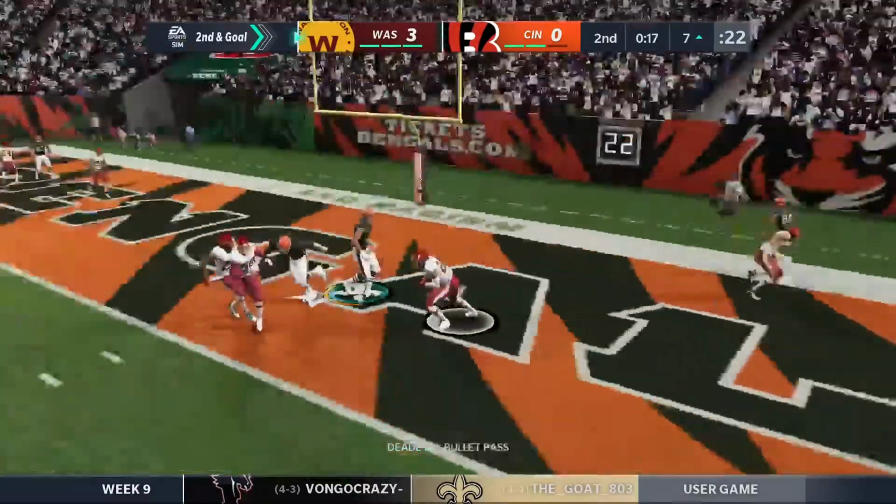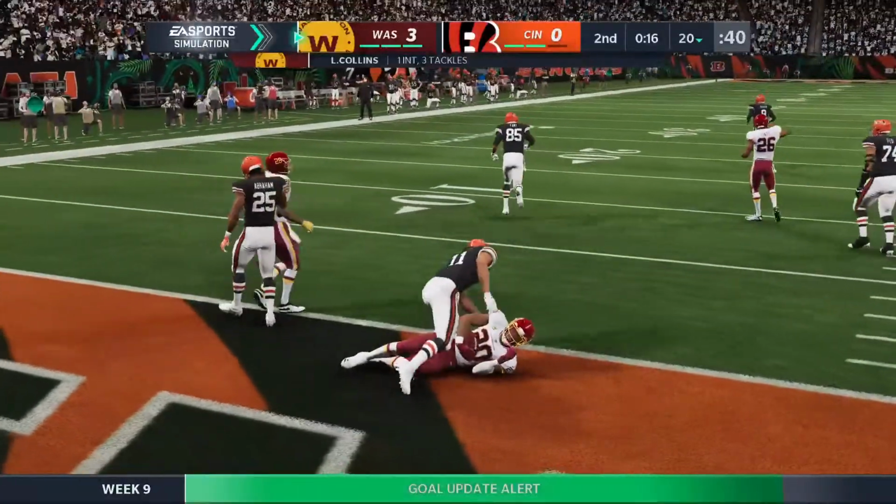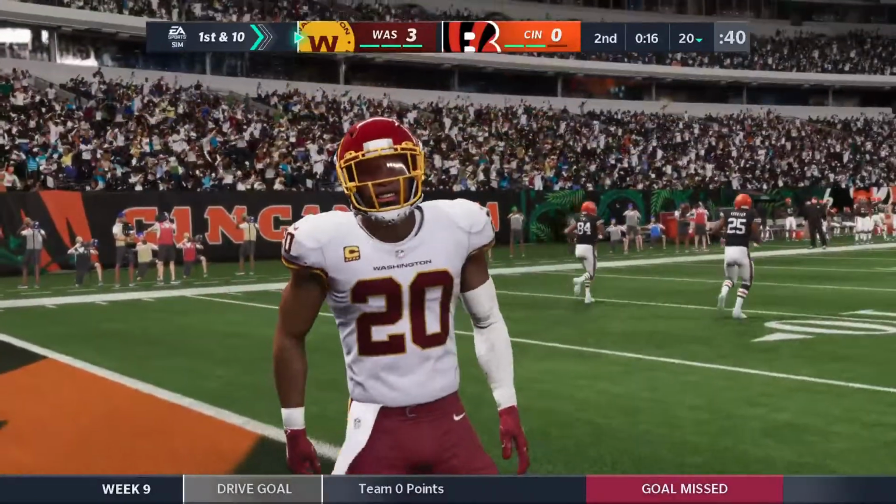They're passing here. Joe Burrow. And it'll be intercepted. Picked off by Landon Collins. And his guys have got it back at the closing stages of the 1st half.